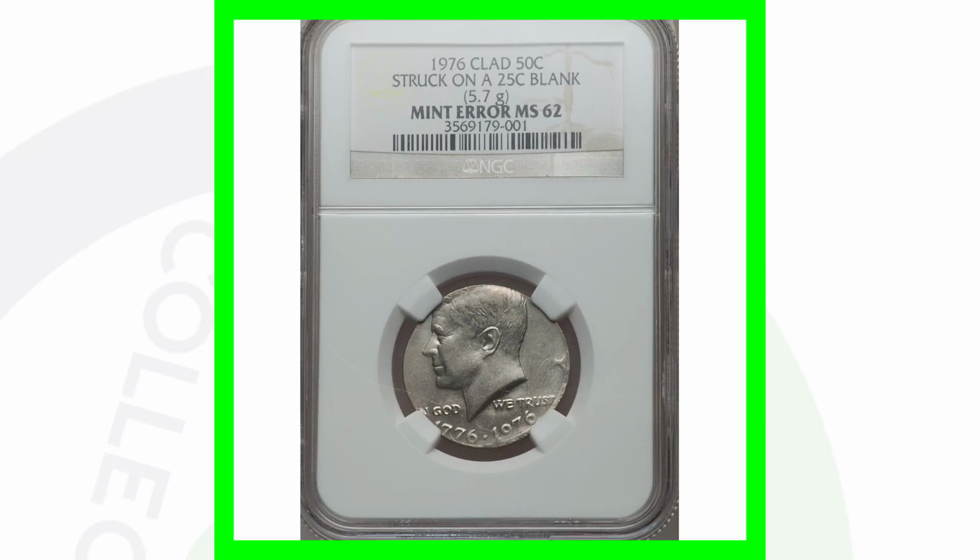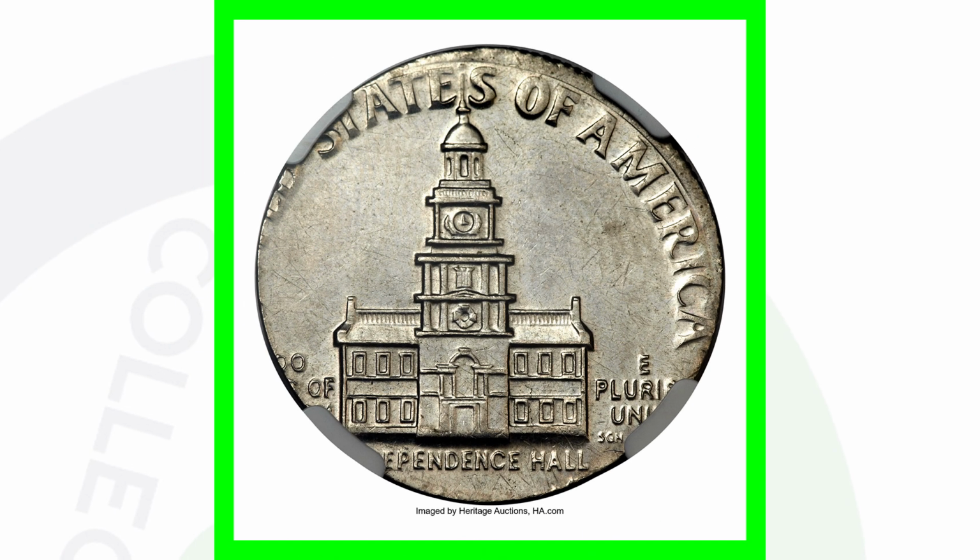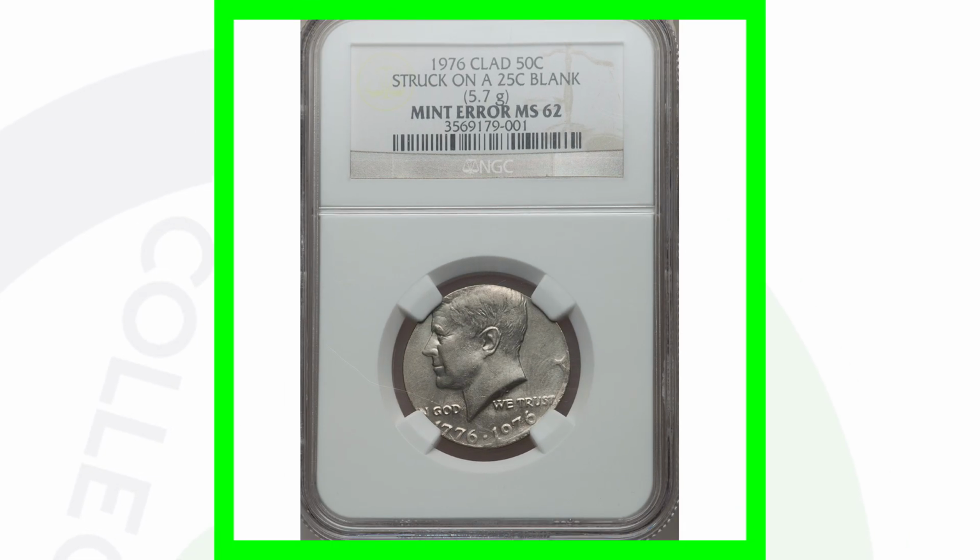Next up is a 1976. This is the clad version. It was struck on a 25-cent planchet. So what that means is that this half dollar coin was essentially struck on a quarter planchet. Now this coin here, you can see that the whole design of the half dollar is being cut off, and that error is what is going to give the coin some value. This coin sold for over $2,500, so a $2,500 coin.